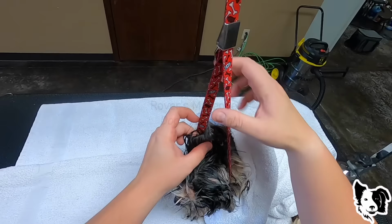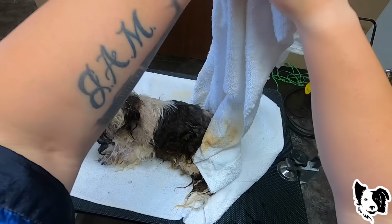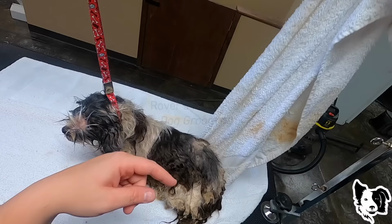I'm going to use the backside of this towel to dry my hands, and then I'm gonna get some gloves on. Look at that. Those are not stains like on the other towel. That's from the dog. That's just gross.